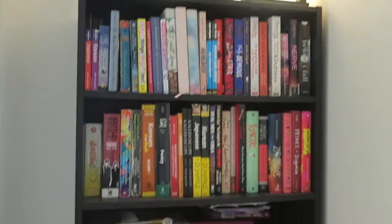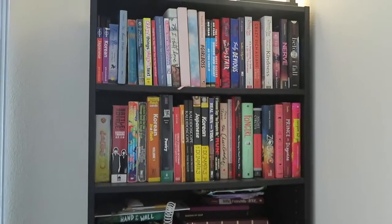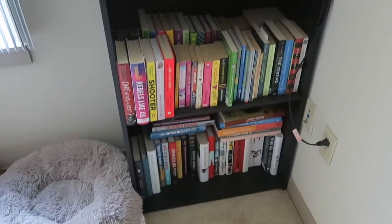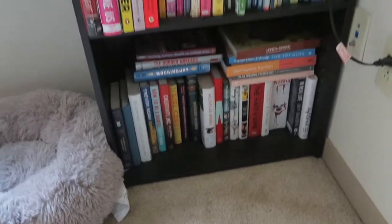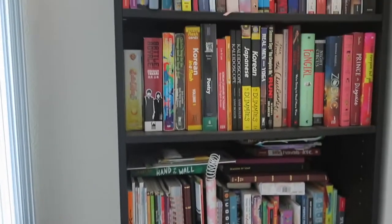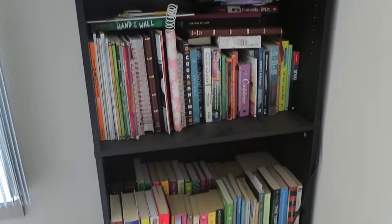So let me turn y'all around. So it's this one. As you can see, it's kind of tucked in the corner, so lighting here should be okay, maybe. But this is my bookshelf. This is my novel bookshelf. Some books are behind other books, like on this shelf. Some shelves only have one book or one row. So we're going to figure out how we're going to do this.